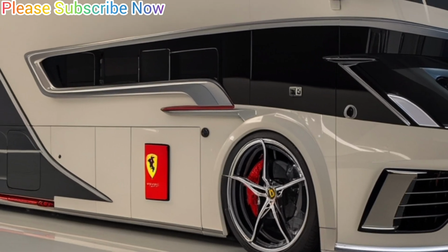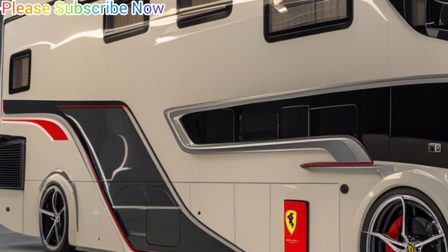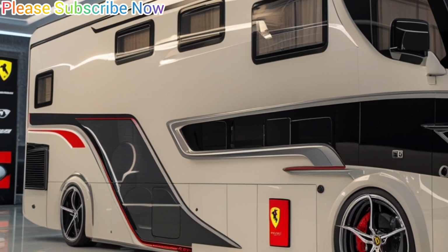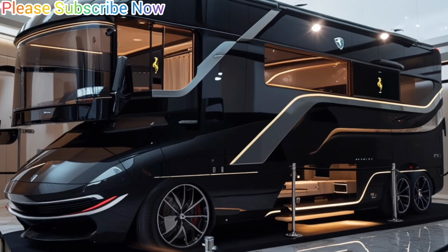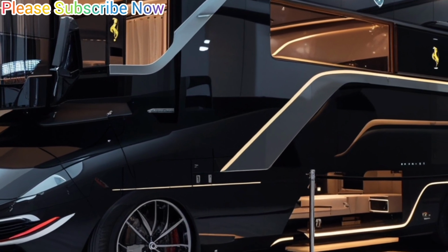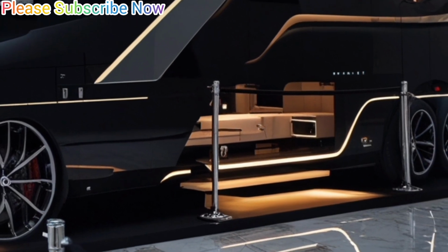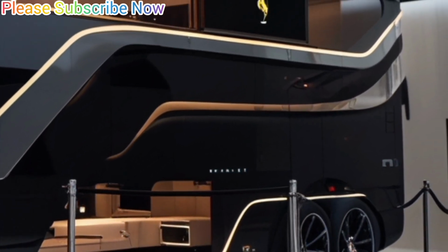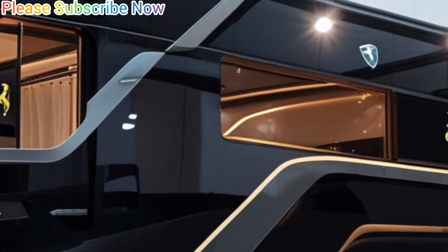Comfort level. Ferrari didn't just want the Viaggio to be fast, they wanted it to be comfortable. The motorhome is packed with smart climate control, ambient lighting, noise-canceling insulation, and massage-equipped captain's chairs. The rear lounge converts into a sleeping space effortlessly, while advanced shock absorption ensures a smooth ride even on rougher roads. It also comes with a built-in voice assistant and app integration for full control of lighting, temperature, and entertainment.